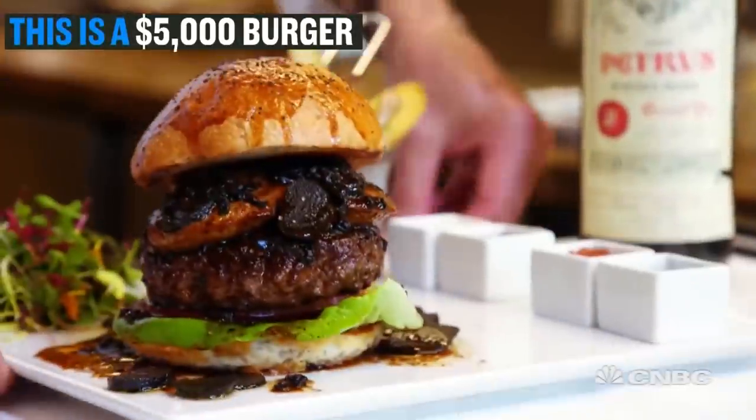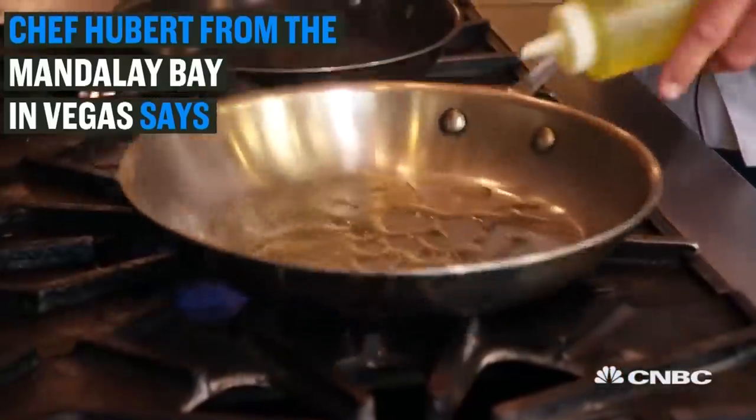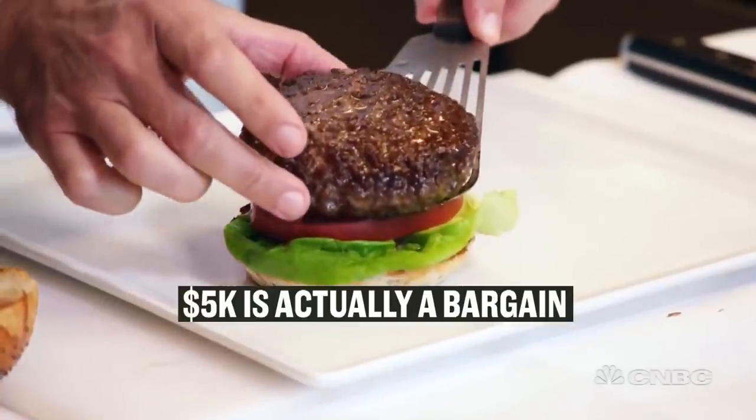Price, $5,000 or $666. At many fast food burger places across America, you can get a burger from the value menu for about a dollar. Or for the price of 5,000 McDonald's barbecue ranch burgers, you can get the Fleur Burger 5,000 at the Fleur-de-Lis restaurant in the Mandalay Bay Hotel and Casino in Las Vegas, Nevada.